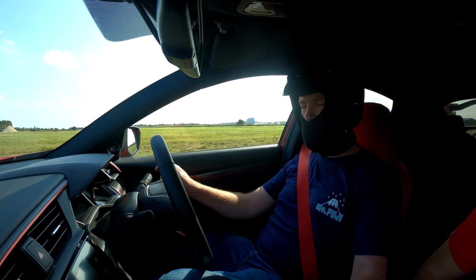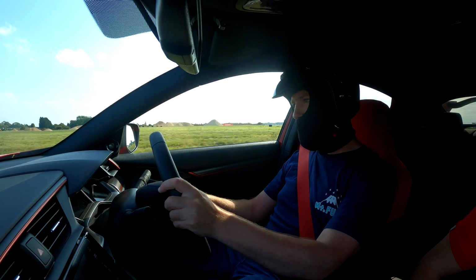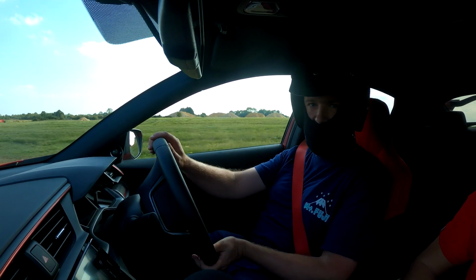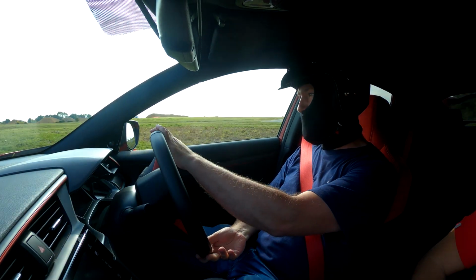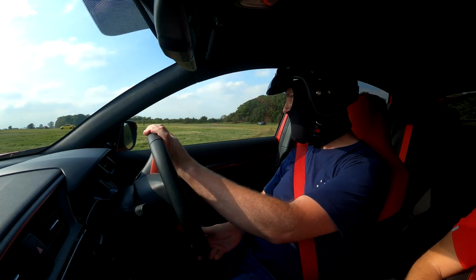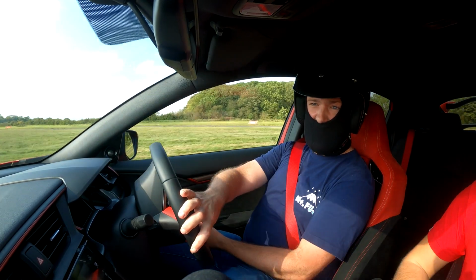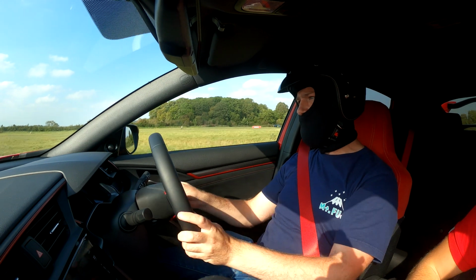I'm concentrating, which is why I'm not dripping in fun. Through the chicane, avoid the cone, 4th gear, brake. And the beauty of the FK8 Type R is that auto blipping thing that you might want to turn off on the road. It gives you so much more space to think about what you're doing if you're not a racing driver like me. Not having to worry about rev matching my downshifts, I'm just focusing on my lines and staying on the black stuff, sort of, mostly.